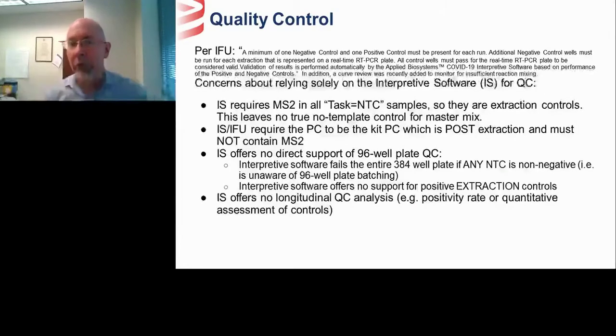So we went ahead and added positive controls to every 96-well plate in addition to the recommended negative controls in each 96-well plate. The other thing we note about the assay is that while we overall are pleased with the stringency of the interpretive software's evaluation of QC, it offers no direct support for individual 96-well plate quality control. It tends to either fail or pass the entire 384-well plate. For example, if any no template control in the 96-well plate is non-negative, it fails the entire 384-well plate, and the interpretive software offers no explicit support for a positive extraction control.